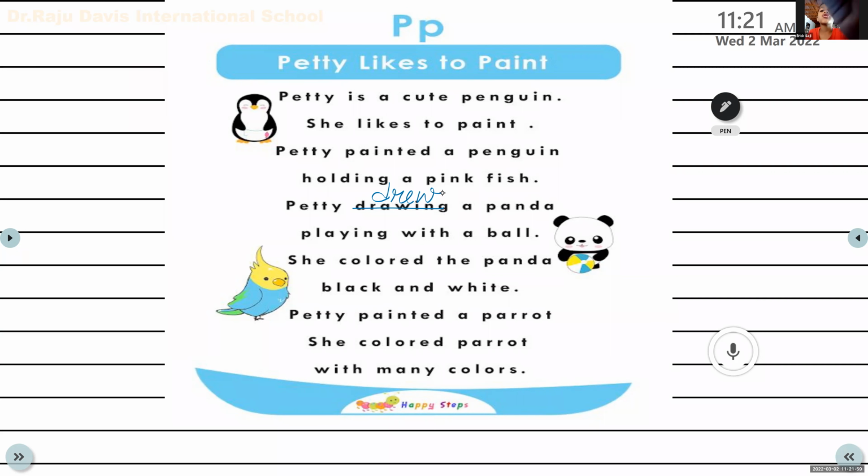Betty is a cute penguin. She likes to paint. Betty painted a penguin holding a pink fish. Betty drew a panda playing with a ball. She colored the panda black and white. Betty painted a parrot. She colored the parrot.